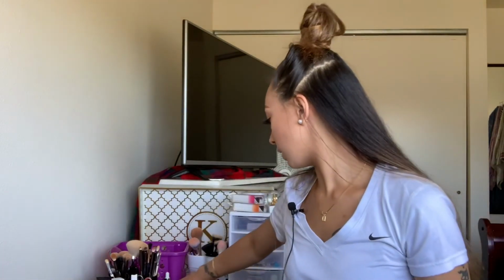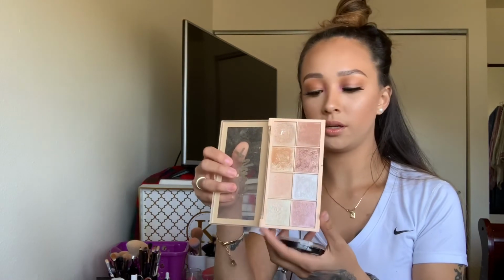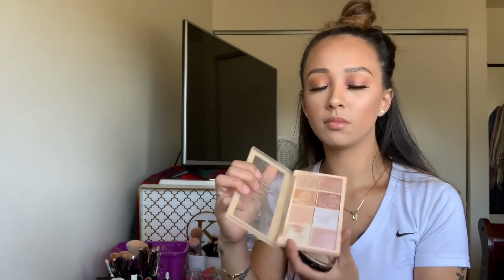I mean, you get a lot in here. This is just a new one for me, so of course it still looks brand new and pretty, but it's not chalky. It looks beautiful on the skin. I mean, it's basically everything that you could find in actually the Soap palette in this shade right here. It's basically identical to that.